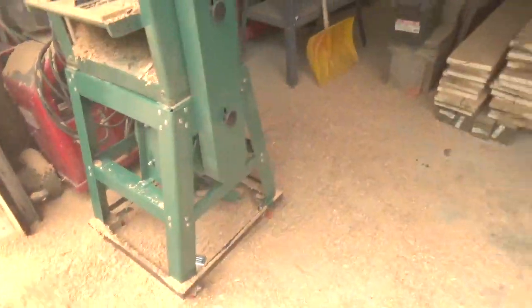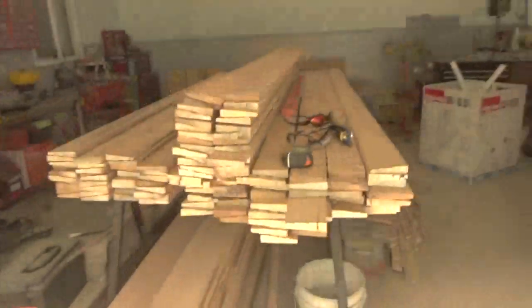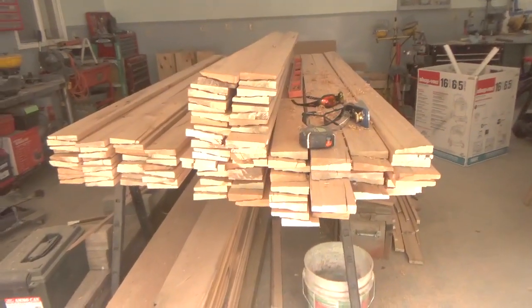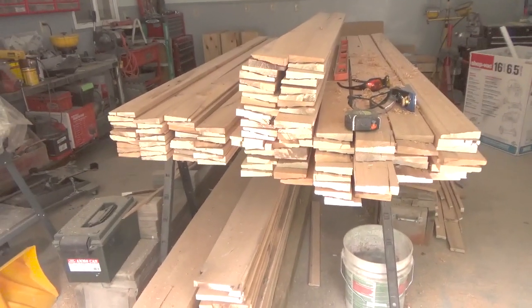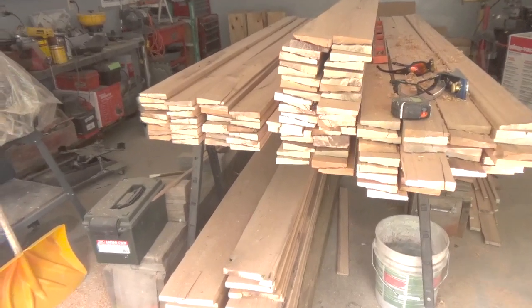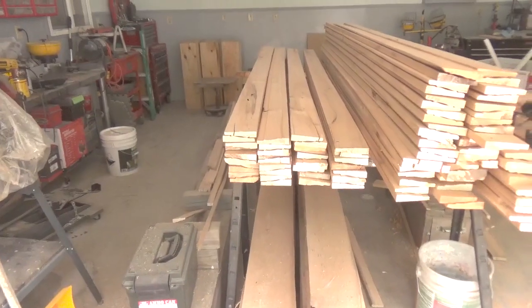But anyway, I need to shovel this stuff into the bucket, and then I'll get rid of this, and I'm going to take this up to the house that I'll be working on. So 116 pieces of base molding. You're looking at quite a bit of money there. Red oak molding, this type, you're probably looking at, I'd say $18 to $20 a piece.